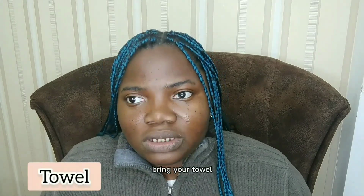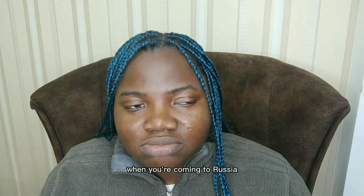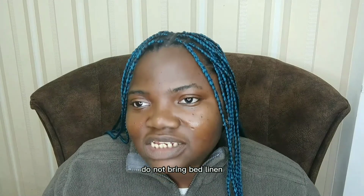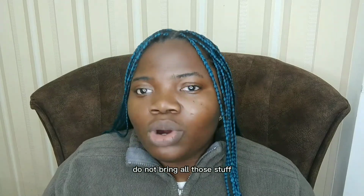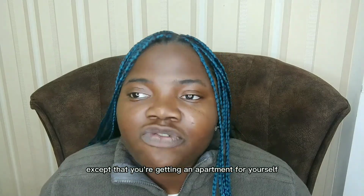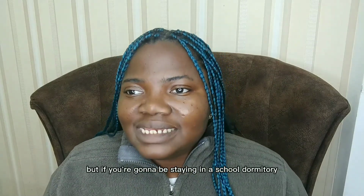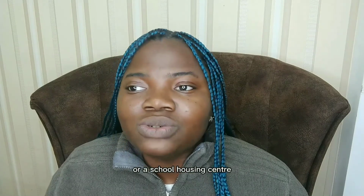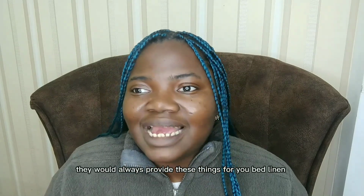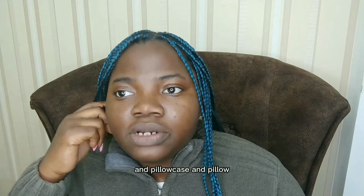Bring your towel when you're coming to Russia. That's actually a must pack, right? So bring your towel. Do not bring bed lining, do not bring pillowcase, do not bring all those things, except that you're getting an apartment for yourself. But if you're going to be staying in a school dormitory or a school housing center, they would always provide these things for you: bed lining, cover clothes, duvet, and pillowcase and pillow.